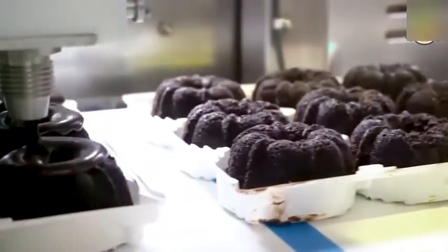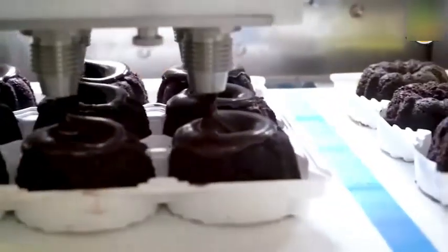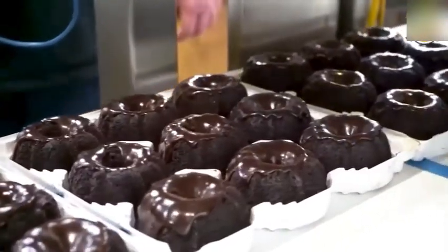And speaking of cakes, a delightful variety awaits, from traditional vanilla to rich chocolate. Each one crafted with care and love for those special occasions. It's like a love letter in cake form.